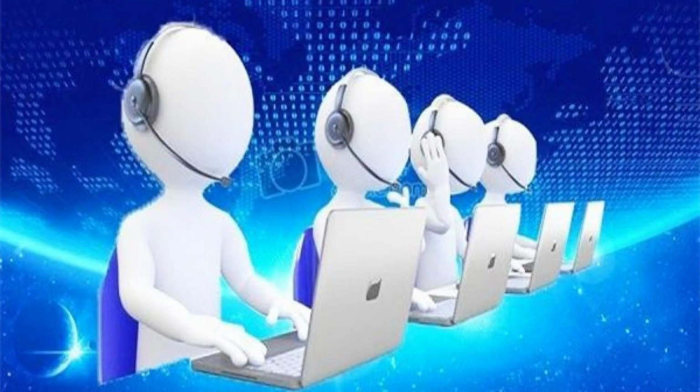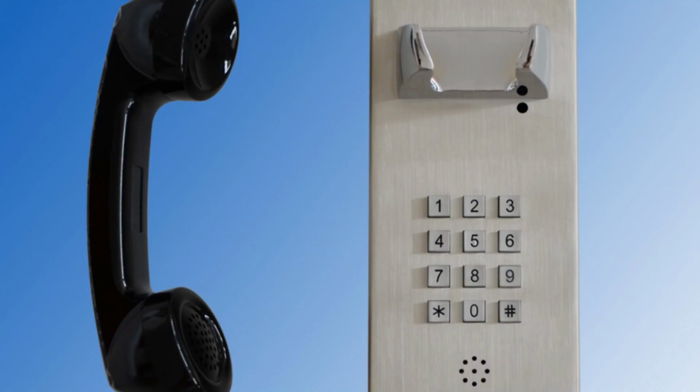How do you know if the private number call you are receiving is not a spam caller? Here are some tips for unmasking private numbers and how to deal with them. How to deal with and trace private phone numbers.